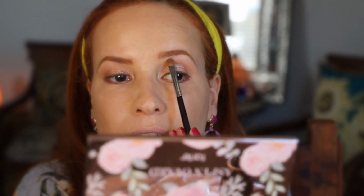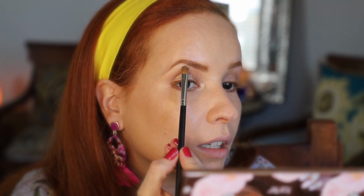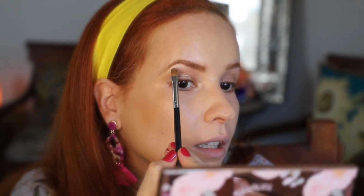So for the brow bone, I'm going to use Brilliance, which is this color right here. It is so pretty. We're just going to apply it under the brow bone area. Oh, this color is beautiful. It has like an iridescent pink undertone. And again, you don't want to do it all the way to where you did your crease. You just want to accentuate right under that brow bone, so when the light hits it, you see? Boom, boom, boom, boom. It's perfect.